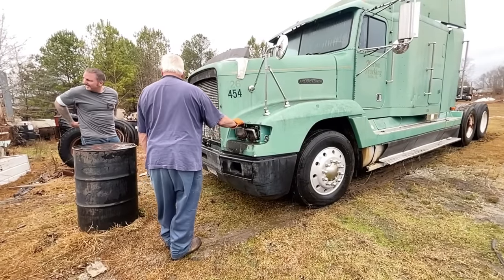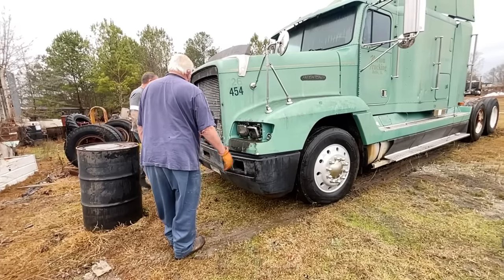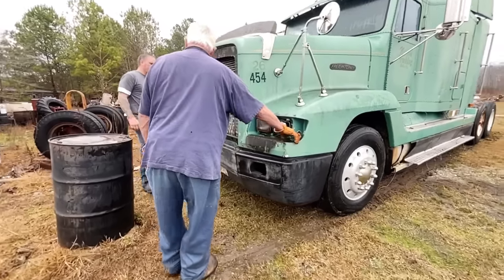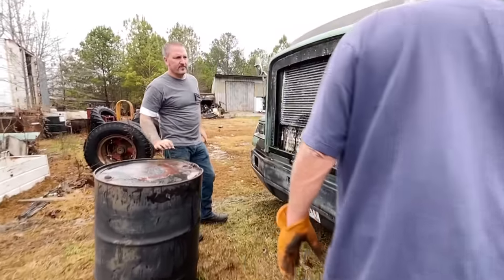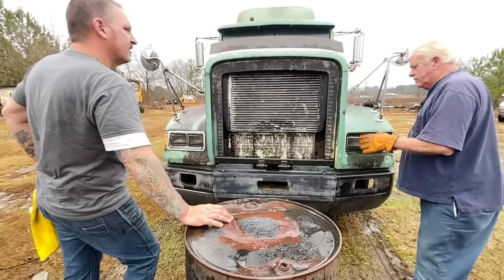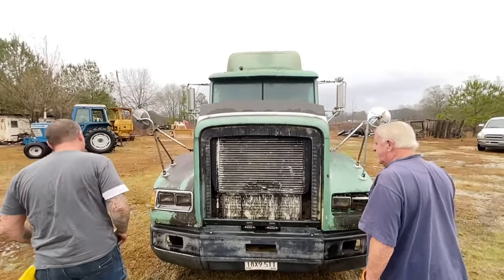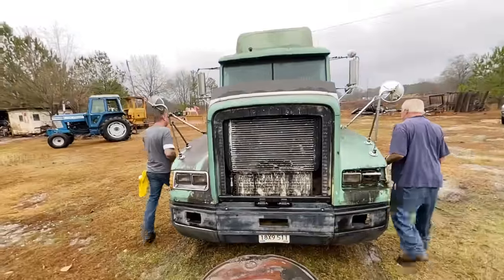Holds it on. Oh, it needs... I don't know if I got that piece or not. All right. Well, these things are cheap anyway. I've got one of these up at the house, I think, in that box. Okay. And the grill is shaping up nice. Nice. Well, let's get this hood open and see what we can do with it.